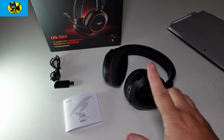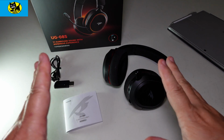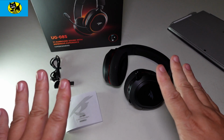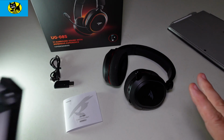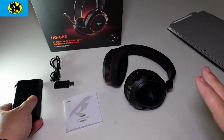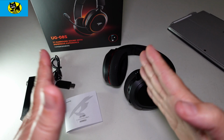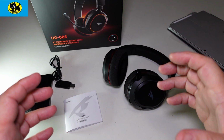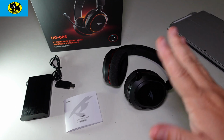Honestly, I was super impressed when I first plugged this in. I was shocked, listening to it on my Alpha player here, I could feel the actual drums. I could feel air pressure kind of going in my ear canals. It was that clear and that powerful. It really sounded great for music, so I can't express that enough.